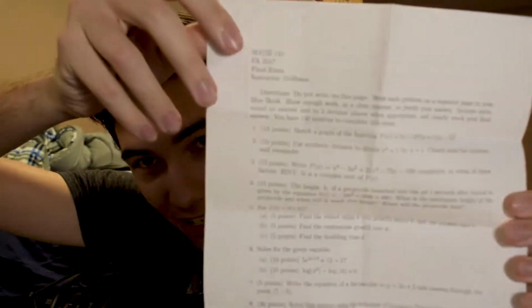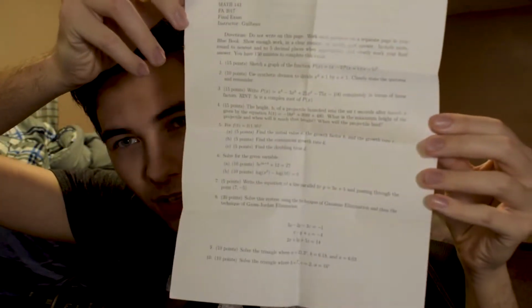Took my math final today. It was 20 questions worth, I think, 100 points. Did I do well on it? I'm not exactly sure. This was the test. I don't know if you could see that at all. I don't know if it's focused.